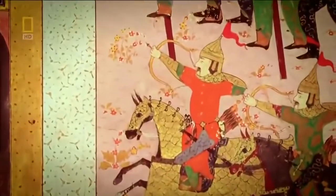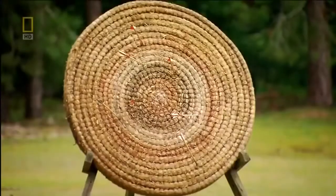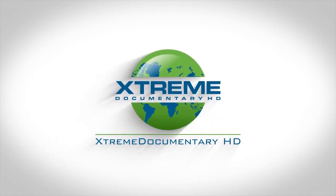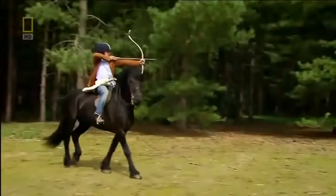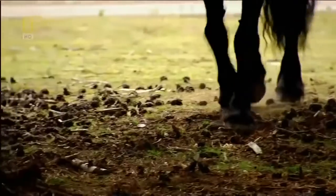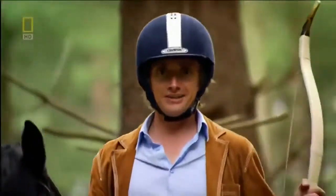Mongol bows were short enough to fire from horseback, but still strong enough to hit targets 300 meters away. The Mongols developed not just a great weapon, but a great concept, the composite. Take two materials with useful properties and put them together to make something far better. As Genghis Khan might have said, it was easy once you knew how.